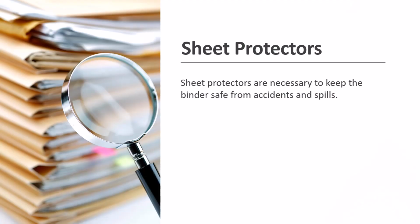Sheet protectors. Sheet protectors are necessary to keep the binder safe from accidents and spills. Tabbed sheet protectors should be used for section dividers. Regular untabbed sheet protectors need to be used for the other pages in the binder. Heavy-duty sheet protectors are recommended for pages that will be used frequently, such as templates, phone lists, and checklists. It is not necessary to place each page in sheet protectors. Leaving the bulk of pages outside of sheet protectors will make it easier to make changes to the information when necessary.